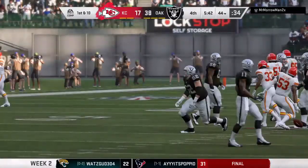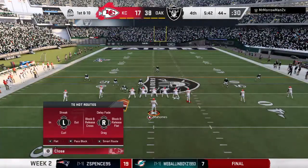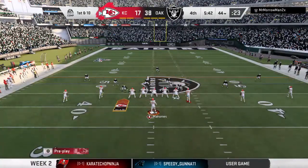So they get the takeaway, but that's just step one. They still have a lot of work to do. But they don't want to focus on that now. Now it's about getting the ball in the end zone and hoping they can take it away again. Yeah, still 3-score game, though, fourth quarter.